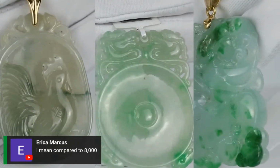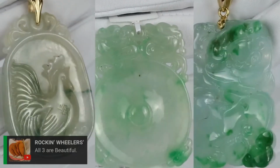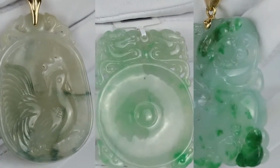Yeah, compared to $8,000, they're all beautiful. And like I said, it's unfair to set them next to each other. I would accept any one of these. I think they're all fantastic.